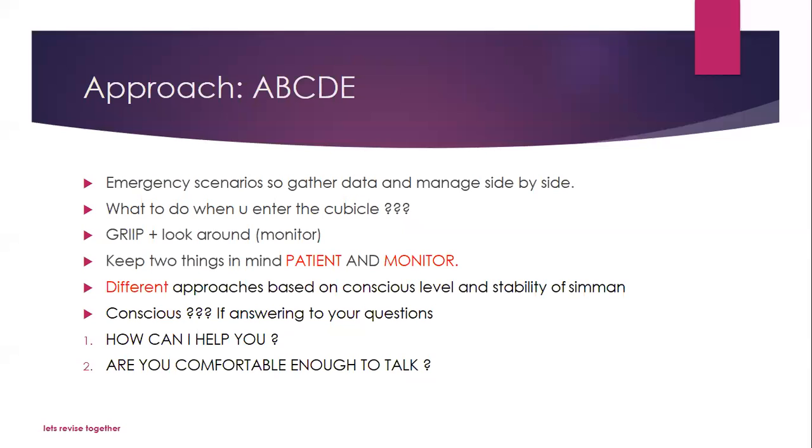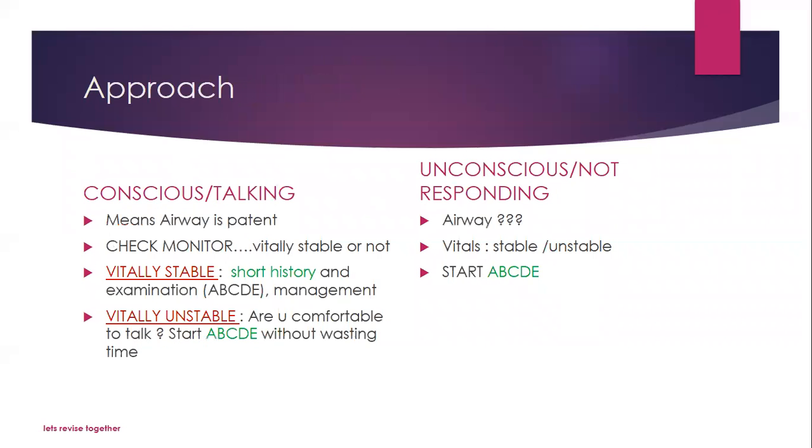If as a response to how can I help you, he is not answering anything, it means that your Simman is not responding. So instead of talking, you will straight away jump to the ABCDE approach. You will check his airway, breathing, circulation, and you will do the necessary steps.